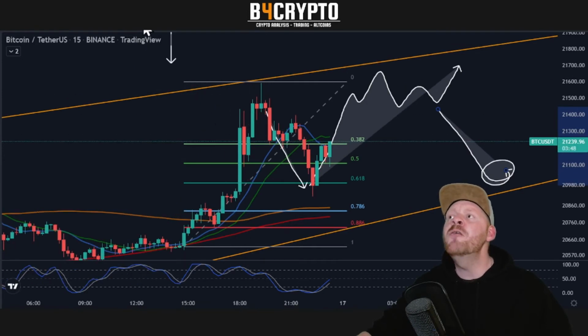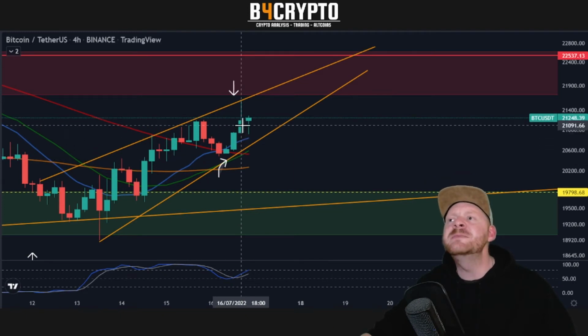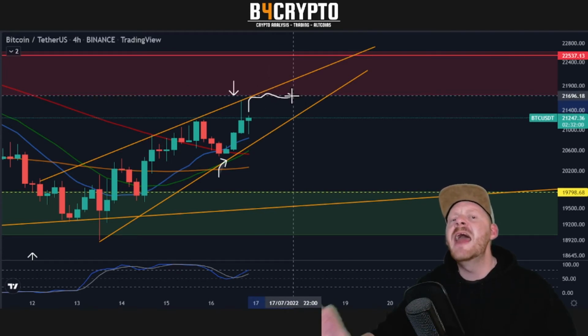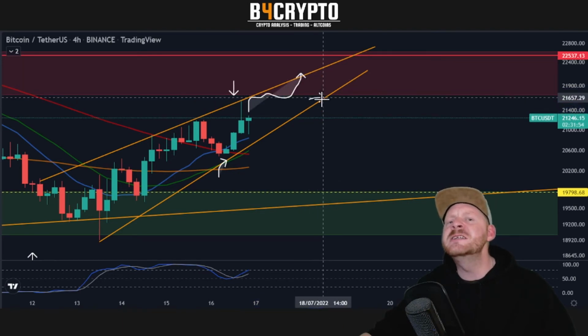Because guys, overall I'm quite bullish. Because guys, at the moment we can see that we have closed 3 4-hour candles over this 200 moving average on the 4-hour chart, and that is quite bullish for me. So I could expect that we at least see this break towards the upside, and then we will consolidate in these areas, and then we will see at the beginning of the week that we are going to push through or see a major rejection from this rising wedge.